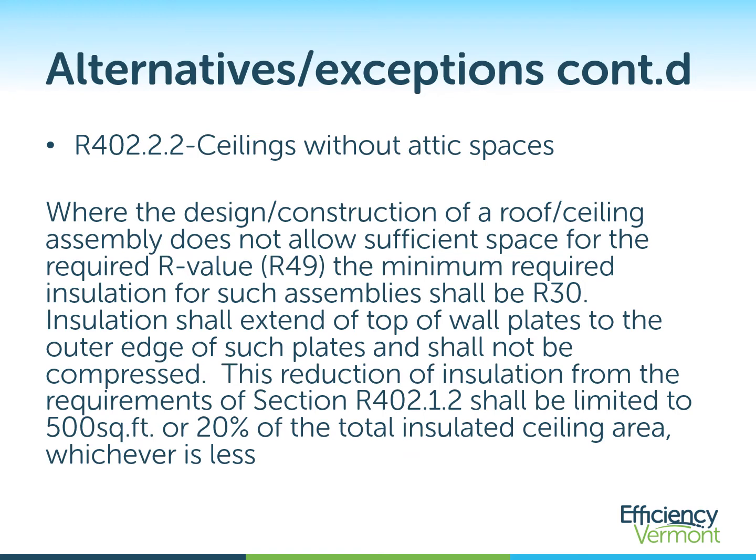Another alternative or exception that's available applies to cathedral or closed cavity ceilings. R49 would be the minimum value for a cathedral or closed cavity ceiling, but there is an exception that would allow for a minimum of R30 in such assemblies, with similar guidelines of the insulation extending to full uncompressed height over the exterior wall plates and no compression throughout the full assembly. This reduction in value can be limited only to 500 square feet within a building, or 20% of the total insulated ceiling area, whichever is less.